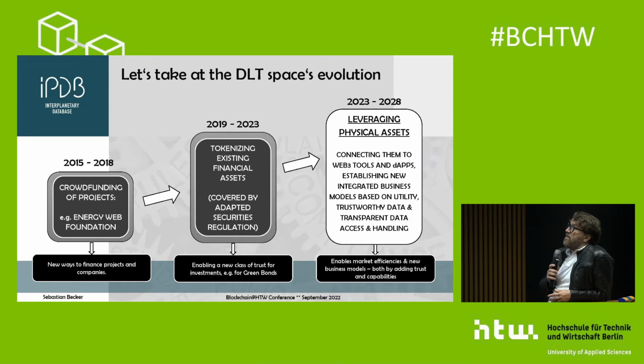But in the ICO wave between 2015 and 18, it was more about financing projects and companies. Energy Web Foundation is an example for a project that took on, let's say, the energy markets. Then we had a first wave of tokenization, basically in the financial space, basically tokenizing existing financial assets, and again, speculation, DeFi, etc.